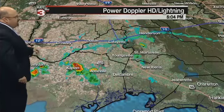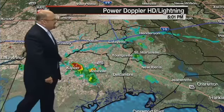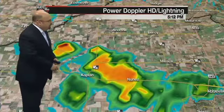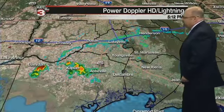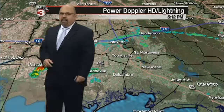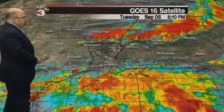On Power Doppler HD, we've seen a few spotty showers, a nice outflow boundary drifting to the north. These showers aren't moving a whole lot. Strongest of which right around the Kaplan area late this afternoon, but you can see that cell has been weakening, and as we go back farther to the west, we see another cell over by the Gueydan area. So things quieting down, we think, as we head into the evening hours, but we'll watch those storms off to the north of us. There's that activity again by Kaplan. So let's get into it and talk about it.